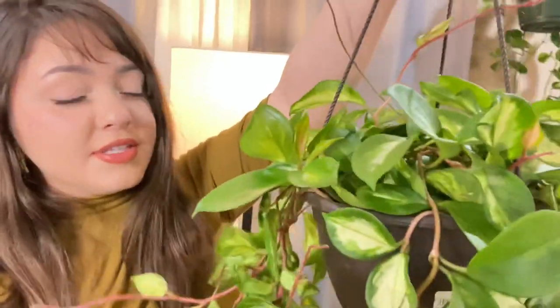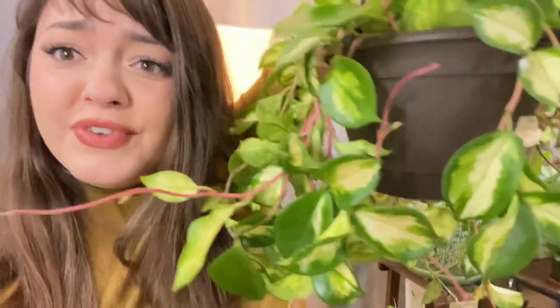This is my Hoya Crimson Princess. I got this huge, huge girl at Home Depot the other day. I think it was last night actually. And she's freaking humongous. I'm pretty sure I got her at about the same price that I got my Hoya Chelsea. But my Hoya Chelsea I got at a nursery. Typically the prices at my local nursery tend to be higher than Lowe's and any big box store.